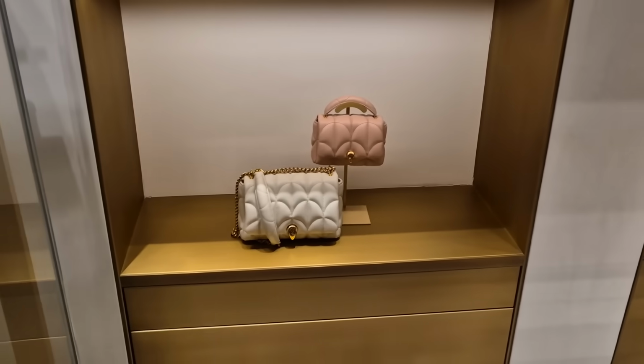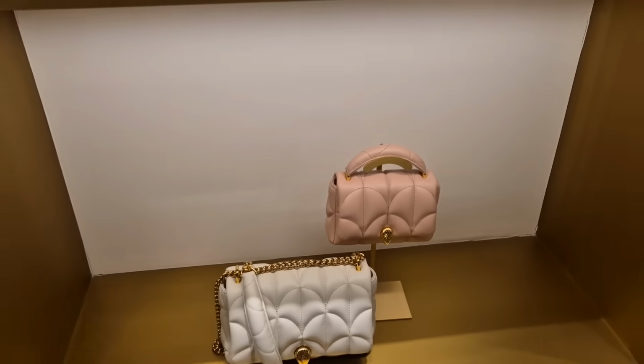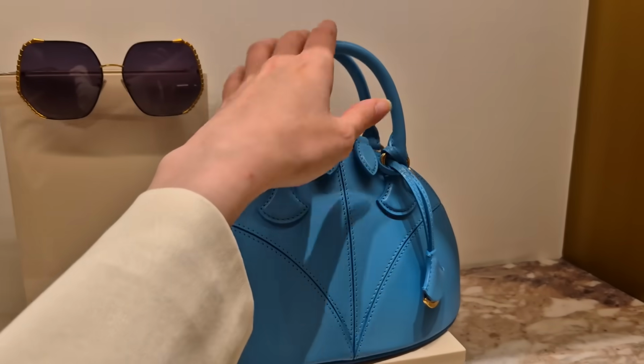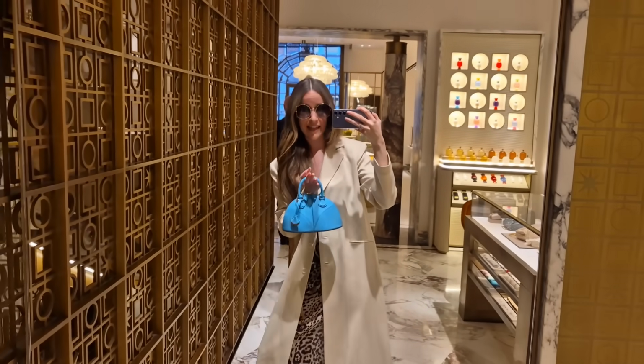So here we have a couple of these sugarloaf bags. I love them. They remind me of the cabochon. This is like the cabochon 2.0, the sugarloaf. This is the marquee bag. This is the small size. And I'm going to have to show you the inside of these.